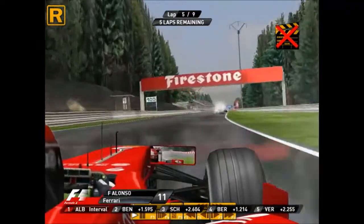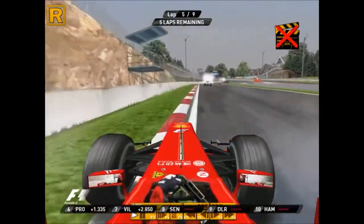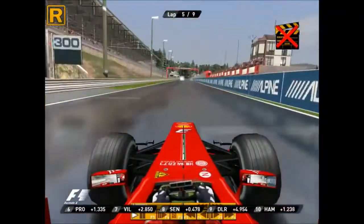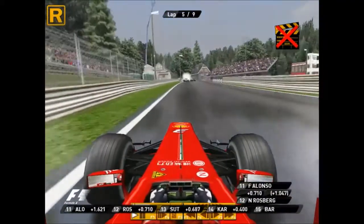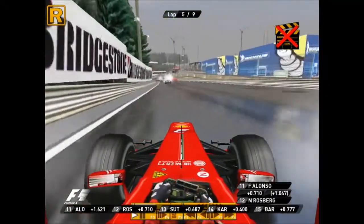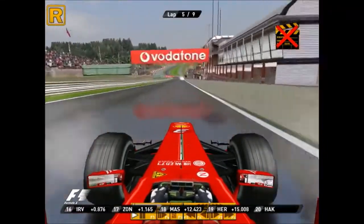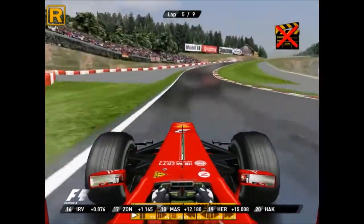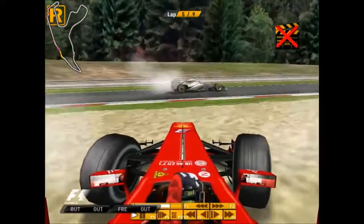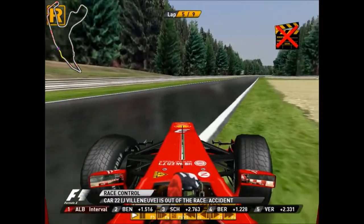We'll ride on board with him now. Everything's going fine at this point for him. Not a care in the world, he's kept Rosberg off his tail. Now, does he... Can't see Villeneuve, I don't think. Oh, he's thrown it wide. Whew. That was indeed extremely close.